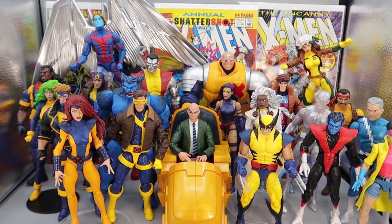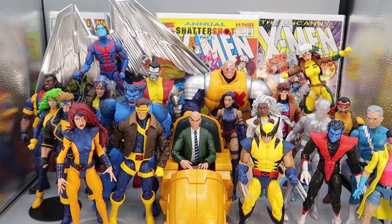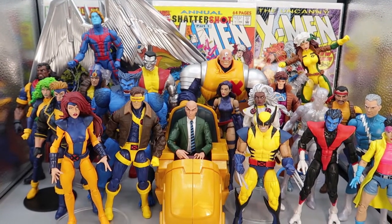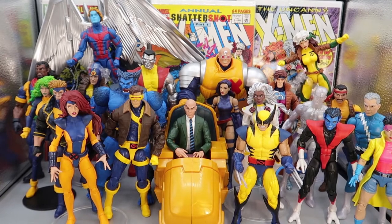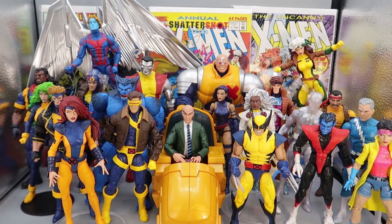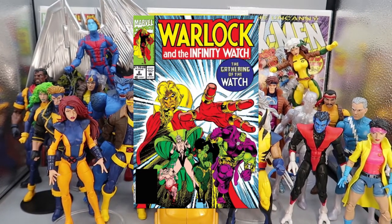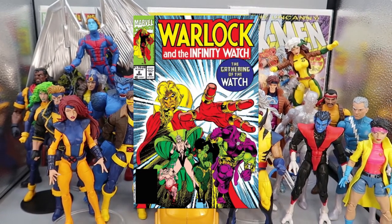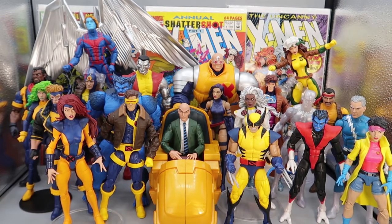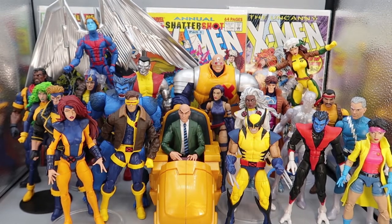I'm still going to be looking out for that X-Factor Wolfsbane, and there's just a lot of other things that Marvel Legends can give us, and doesn't include X-Men. Some other teams that we really need is Adam Warlock and the Infinity Watch. They just put out that comic book version of Thanos with the comic accurate Infinity Stones, so I think that would be a good starting spot if they want to give us the rest of the Infinity Watch.